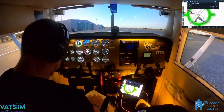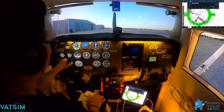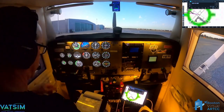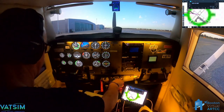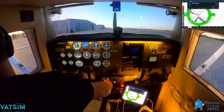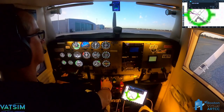Alright, start checklist. Seat check. Let's get scooted up here so we can reach the flight controls, rudder pedals. Alright, that feels good. Avionics are off. Our autopilot's off. Throttle. We're going to go quarter. Mixture is full lean. Brakes are on. Clear prop. It's clear on the left. Clear on the right. Clear up front.